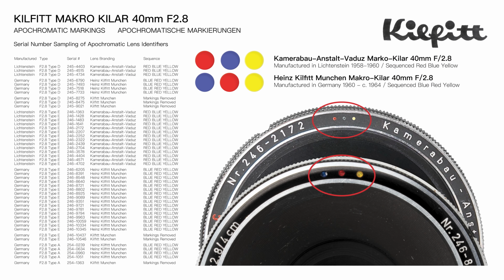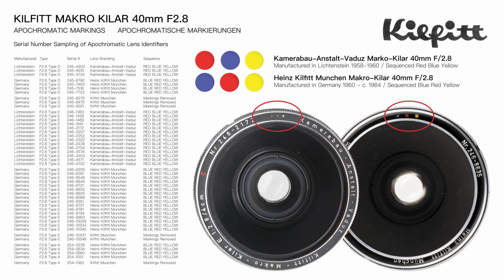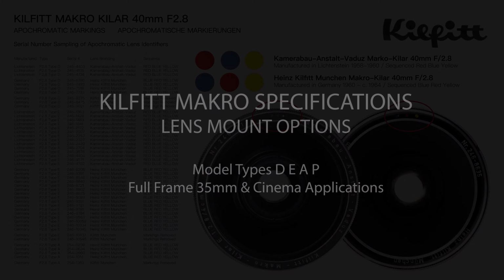Referencing the 3 primary color wavelengths, apochromatic markings on late Lichtenstein lens production were sequenced red-blue-yellow, and subsequently revised to blue-red-yellow, for early 1960s German production branded Heinz Kilfitt München.